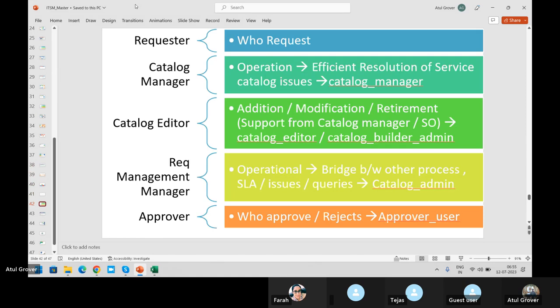Catalog manager is like your restaurant manager, who makes sure that all the items which are required to serve should work properly. And request manager is one level below the restaurant manager. Maybe I can say waiter managers, whose work is to make sure that all the items are delivered on time, billing is done on time, cleaning is done on time. This is what this particular role does.